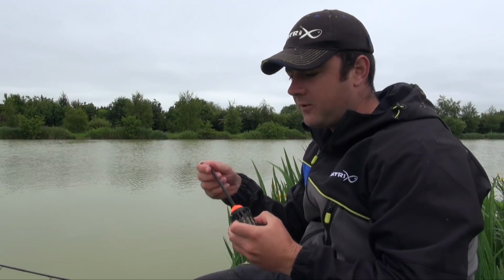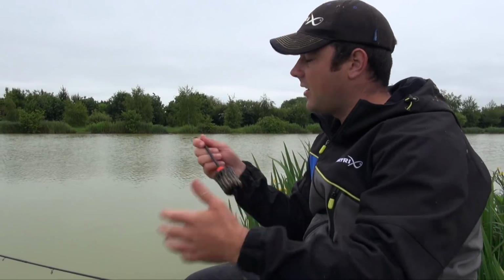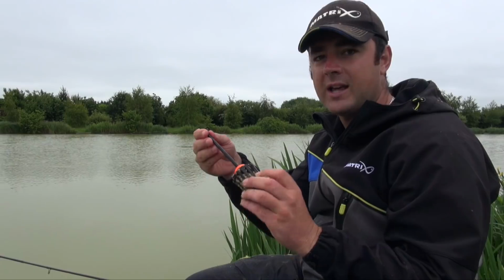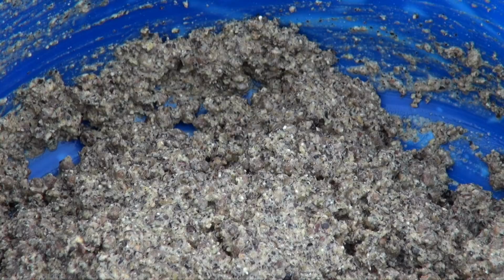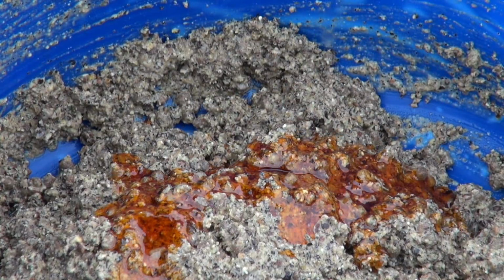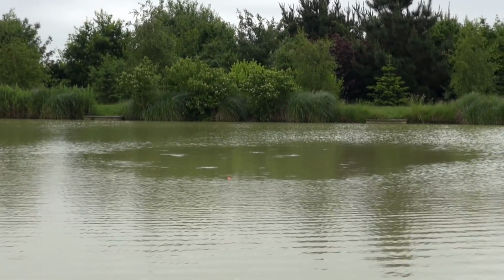So if you want to add a few different flavors in there, a few different colors or anything like that, other types of bait, literally the world is your imagination. You can put in there whatever you want. One thing I probably would say is include some oil in it, just because if you've got a ripple like you have today and things are a little bit harder to see, then it flattens the surface off nicely. So oil is quite effective.